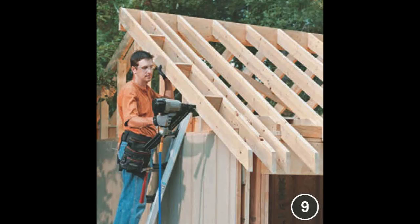Frame the roof following the steps in the illustrations. Install 6.5 inch long lookouts 24 inch on center, then attach the overhang rafters. Fasten the attic joists to the rafters with 3 10D nails at each end.